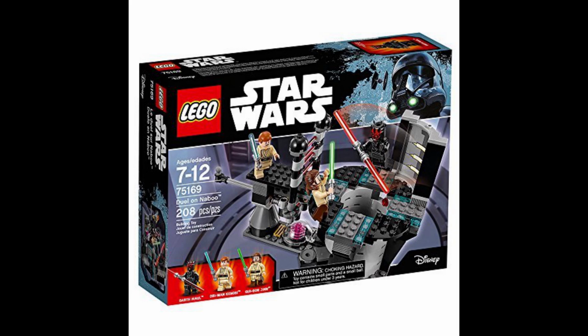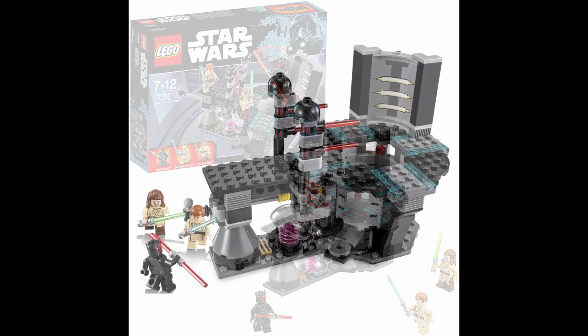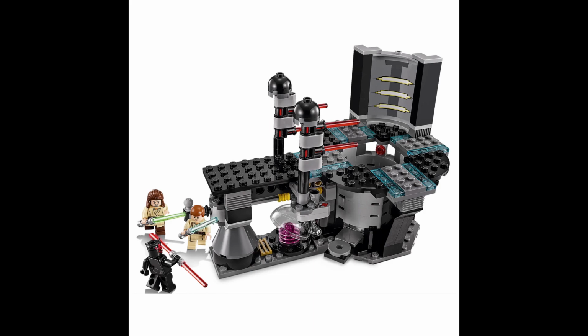It's a nice little set, quite compact. You get all the stuff you need in there. The minifigures are really good, and you may not want to necessarily have this set when you're doing the Battle of Naboo, and that's okay because it's not really part of the main Battle of Naboo, but it would be a cool set to have in there. You know, it's fairly cheap. You can probably still get it fairly cheaply, so I'd say go for it.